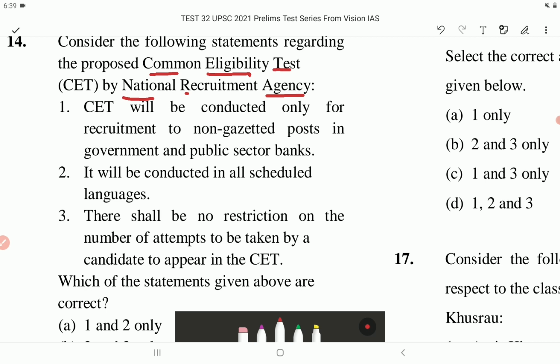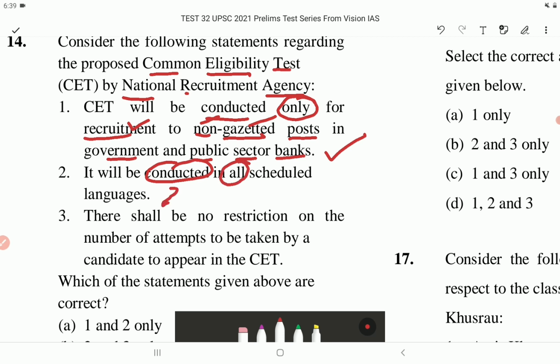Now let's come to statement 1. CET will be conducted only for recruitments to non-gazetted posts. So it is for recruitment to non-gazetted posts in government and public sector banks. This is correct. Statement 2. It will be conducted in all scheduled languages. There are 22 scheduled languages and it will be conducted in all of them. This is incorrect. So the CET will be conducted in 12 major Indian languages.